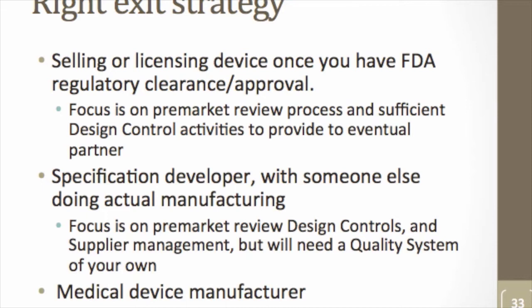And then finally, once you've gotten your product through FDA and you now can legally market it, you have to have the right exit strategy. As I've mentioned, getting the product cleared or approved is only the beginning, because once you have FDA's clearance for your product, I always like to say that's like a driver's license. If you don't have a car, you're not going anywhere. And the car in my analogy is the quality system regulations and all of the other things you have to do to legally sell a product.